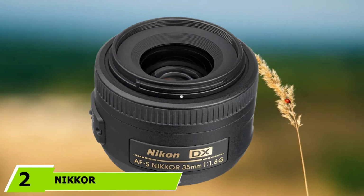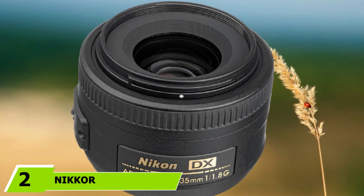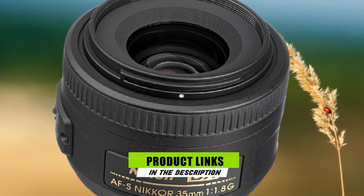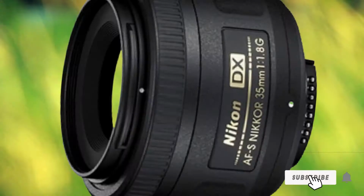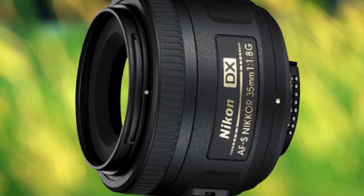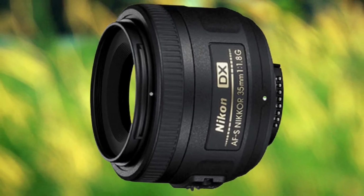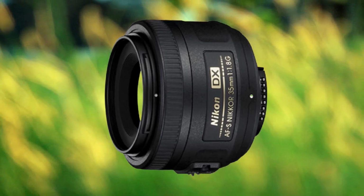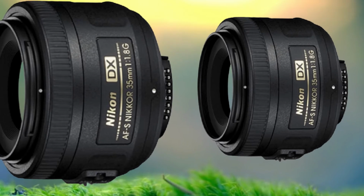Moving on to the next at number 2 with NIKKOR 35mm f/1.8G. Just a glance at the best Nikon lenses, and you'll notice a lot of good prime lenses that can be used for portrait photography. However, we still believe that a 50mm prime lens is king when it comes to portrait photography. That's why we picked the Nikon AFS NIKKOR 50mm f/1.8G lens. It produces crisp and vibrant colors that can be considered a bit on the cold side.